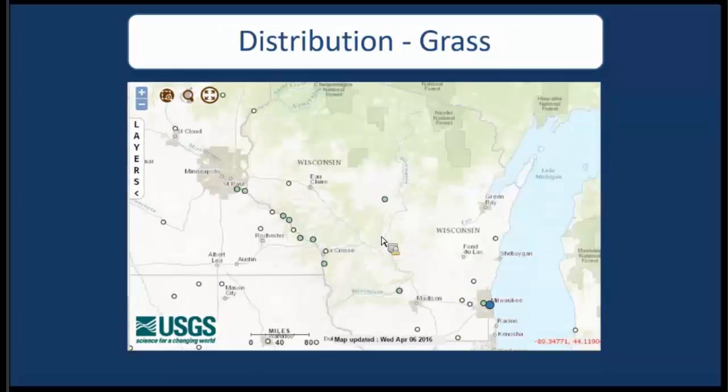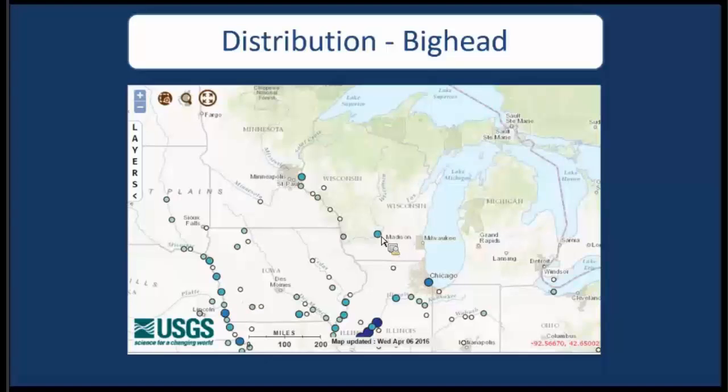Grass carp are a little bit more widespread in Wisconsin. We think that this might be because they've often been stocked on golf courses, in places where having really clean-looking bodies of water are important. And so if you're in a city pond or something like that, there is a chance that maybe at some point in time grass carp were stocked there.